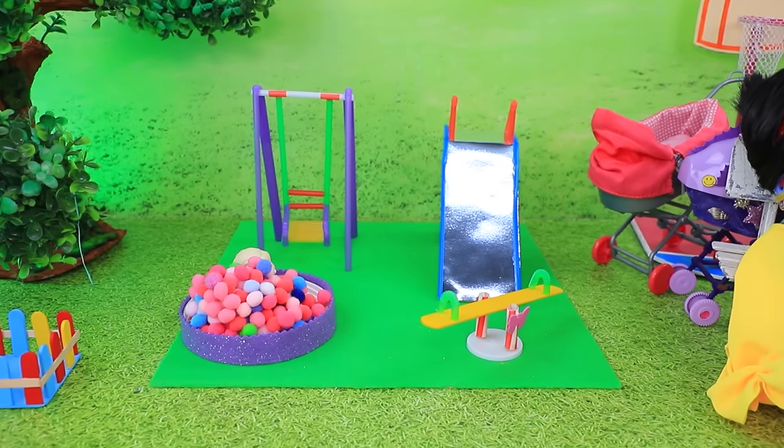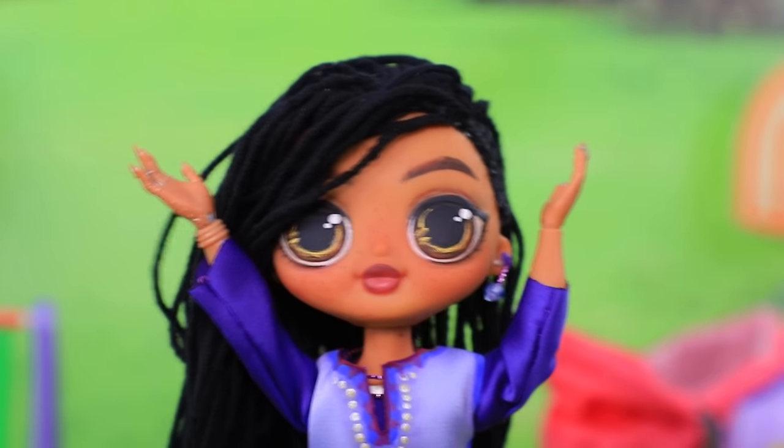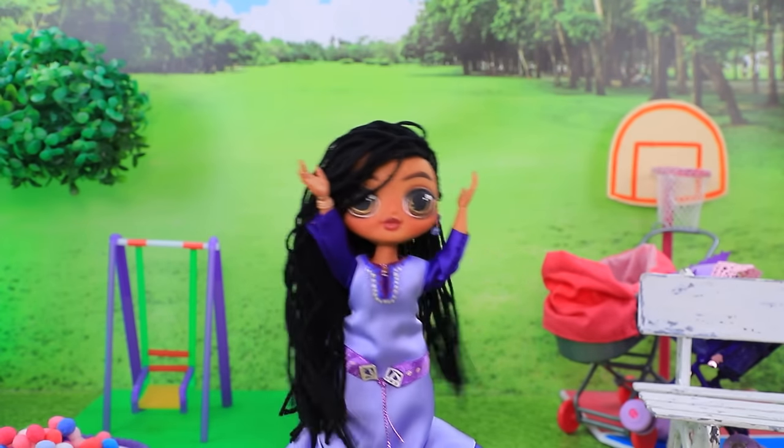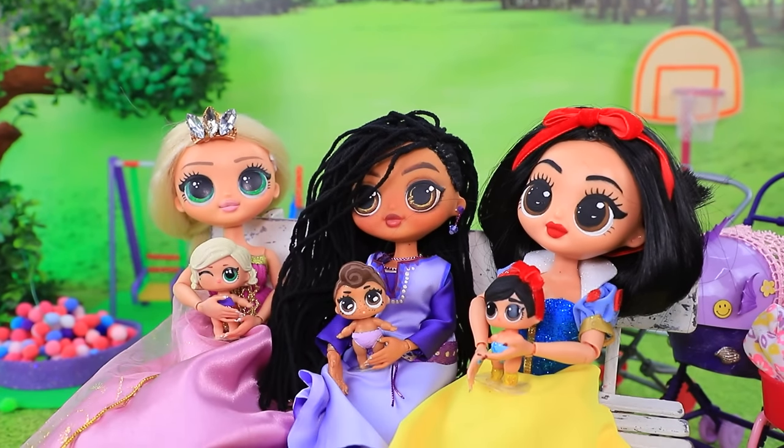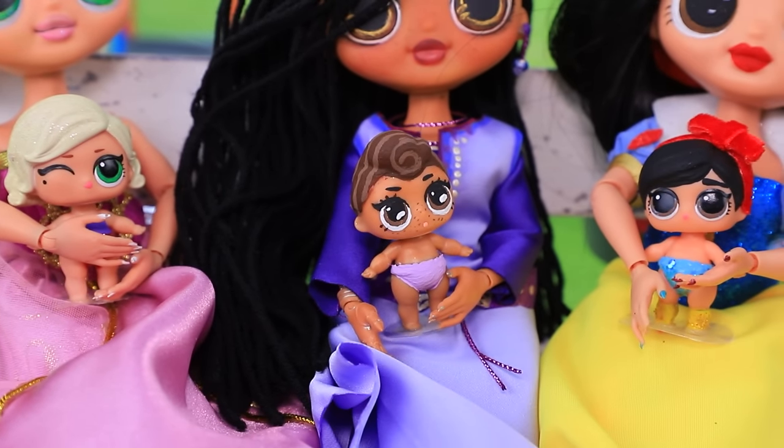The playground is empty. So quiet. Mm-hmm. Where are the kids? Ginny! Ginny! Oh, she's lost. Found them. Oh, little rascals. Phew, everything is okay. Mischief makers, don't scare moms like that.